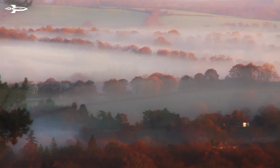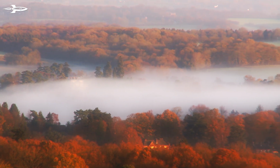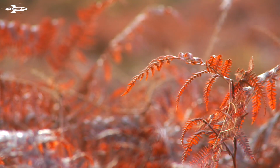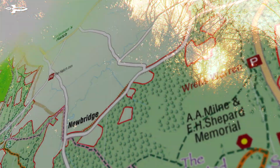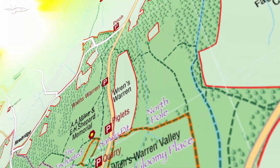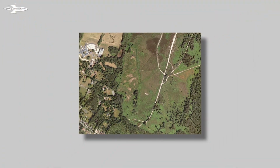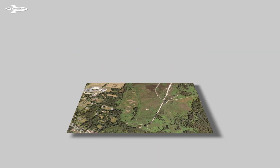Ashdown Forest is within the High Weald Area of Outstanding Natural Beauty. Its landscape has been changed and managed by man since Mesolithic hunter-gatherers first used the area for hunting over 8,000 years ago. A recent archaeological survey of the forest, in conjunction with the use of a new method of aerial survey called LiDAR, has revealed over 700 previously unrecorded archaeological sites.